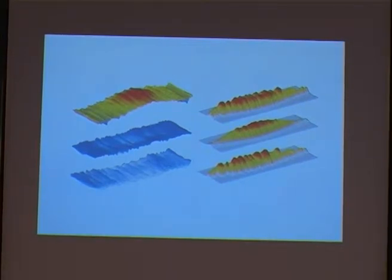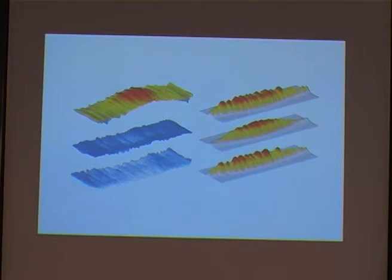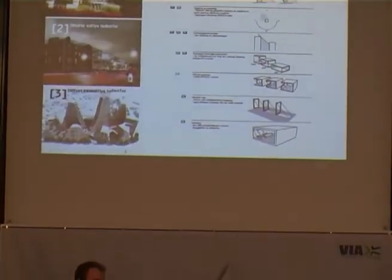This, for example, is just data visualized. This is wind data and general climate data for Copenhagen. So we make our own tools to try and visualize, but also to simulate.